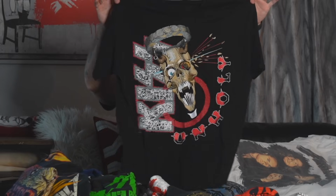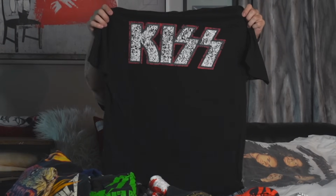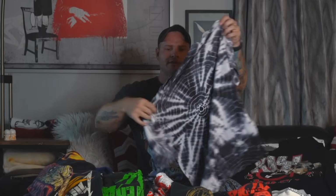A lot of them do have cut tags, so the person who owned these shirts obviously wore them, which is great. We have a Guns N' Roses, again, no tag. Guns N' Roses, front and back.